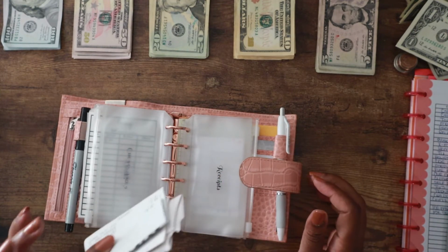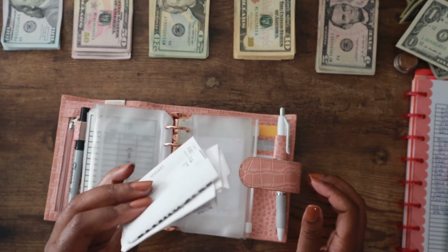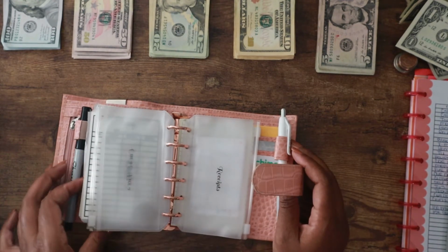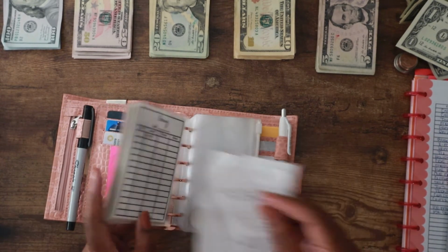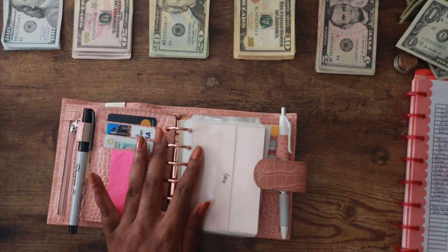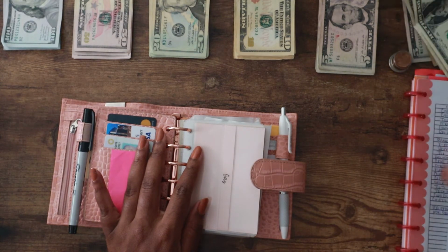So these are all the receipts that I have accumulated over the last 2 weeks. So I'm gonna set that off to the side because those have been scanned, and I'm gonna put this receipt in the back so I remember to scan it. And now we're going to stuff our cash envelopes. Move that over.